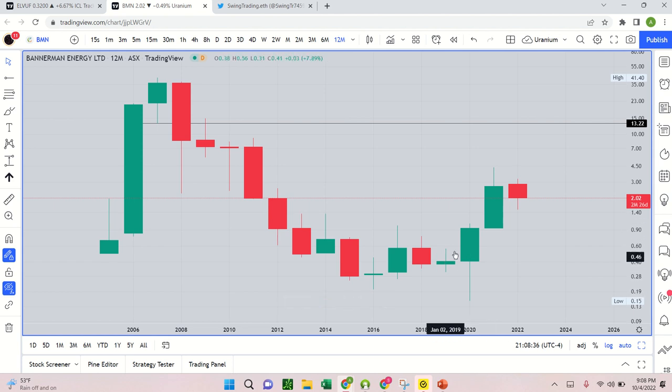Because look at this little tiny candle. We go way below it. We bottom at 15 cents, my God. And then we just go shooting back up. And then 2021, massive follow through on a yearly candle. I mean, this is incredibly bullish.